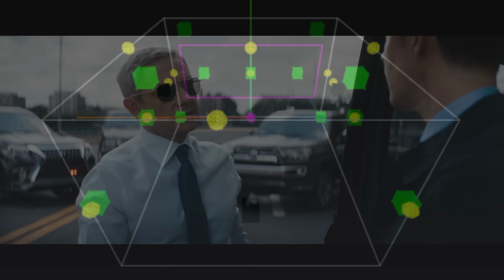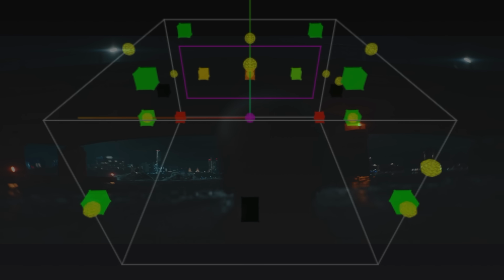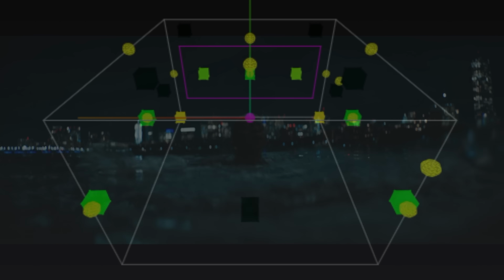And of course, this isn't an action movie if there isn't a chopper flyover. So yes, there's some pretty decent dynamic activity, but the mix for the most part does remain static.